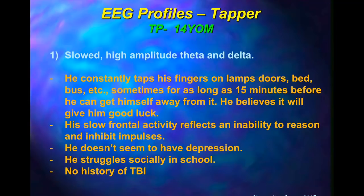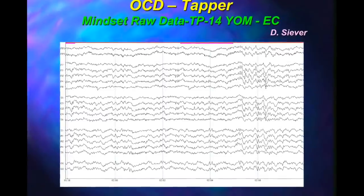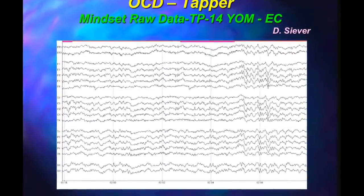However, he has no history of a closed head injury or traumatic brain injury, but he shows like someone who does. And this is most likely the result of a viral infection that he had some years prior. So take a look here at his activity. It's very flat and choppy.